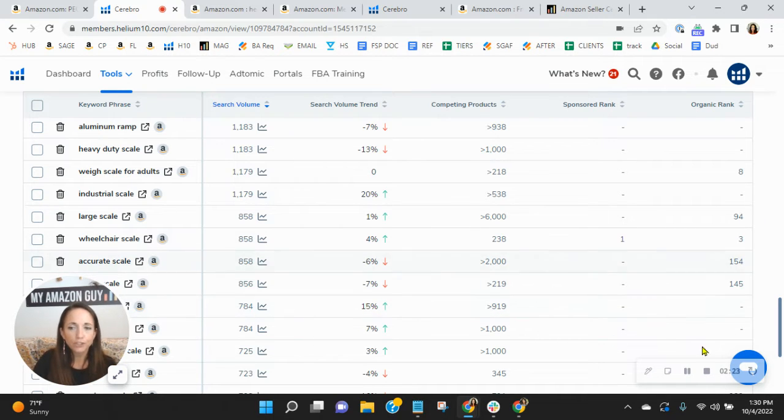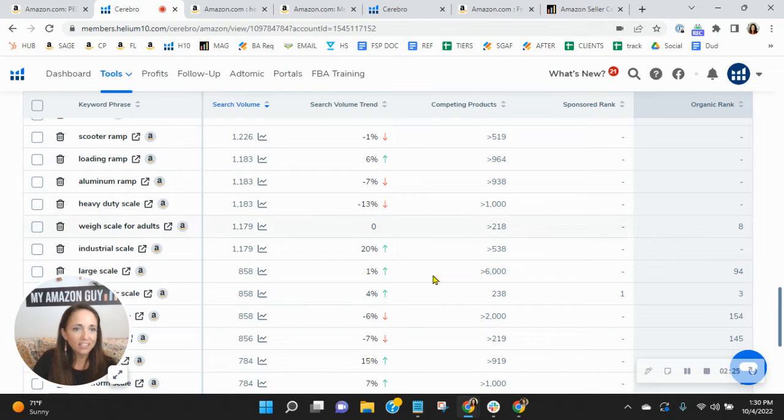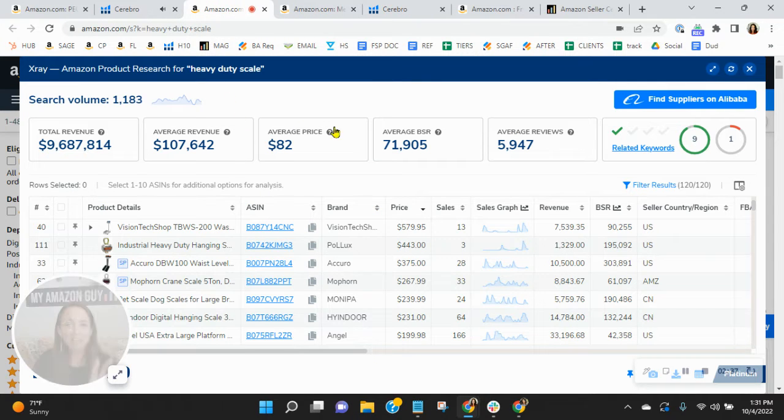Now, I do want to show you something I was looking at earlier. Look at this here. So heavy duty scale, you're not indexing for this at all, right? There's 1,183 people looking for heavy duty scale. And if we look at this, first thing to notice is almost $10 million has been earned by sellers through indexing for heavy duty scale. And unfortunately, you did not earn here because you're not indexing here. So what I'm trying to point out is there's a lot of room for more exposure and more revenue if you spread the wealth with more keywords.